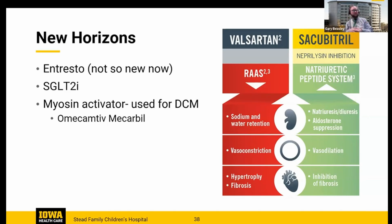And so what this is, it is an ARB, valsartan, in combination with sacubitril, which is a neprilysin inhibitor. Neprilysin is the protein in our body that degrades natriuretic peptides. And so by blocking neprilysin, you actually artificially augment your natriuretic peptides, or your BNP, therefore having more natriuresis and therefore diuresis. And so you can see more vasodilation, inhibition of fibrosis, and things with the combination of this medication. It's actually been a huge player in the realm of adult and even pediatric heart failure.